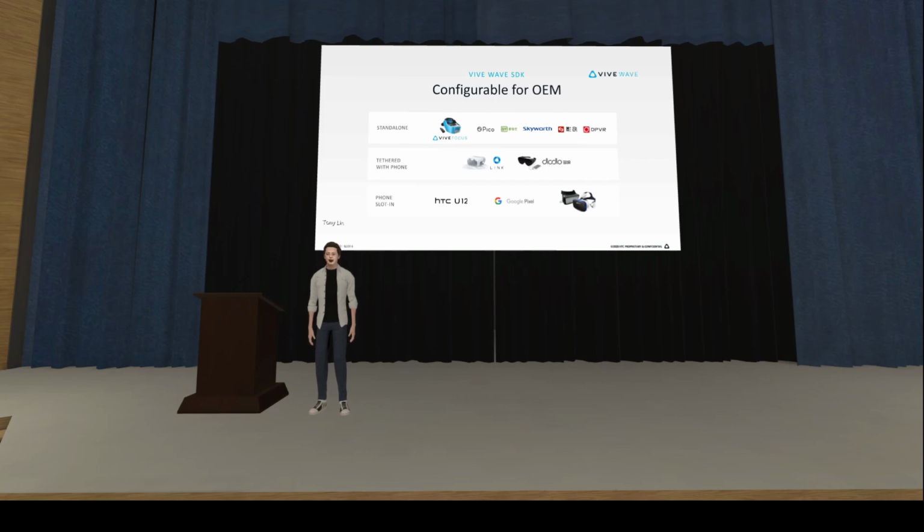We believe the more partners we engage, the more the user base grows, and the more developers would enjoy the benefit and profit from the platform. It's a positive cycle.